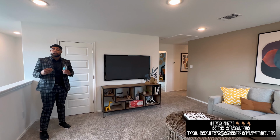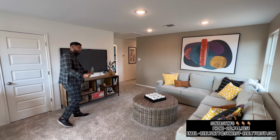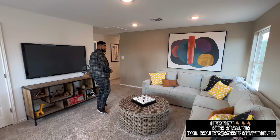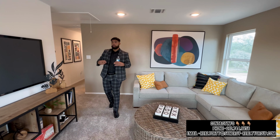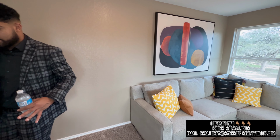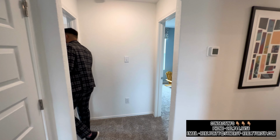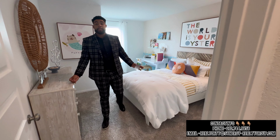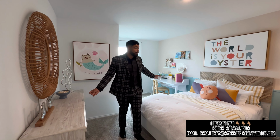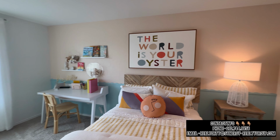Like I said, this is going to be the Whitney floor plan. This does give your children a lot of space. Usually downstairs is mainly for the grown folks, but the kids also want their own living area. So this is definitely great for the kids. These bedrooms are also very spacious. As you can see, very spacious and wide. And we're going to go ahead and check out the other bedrooms as well.